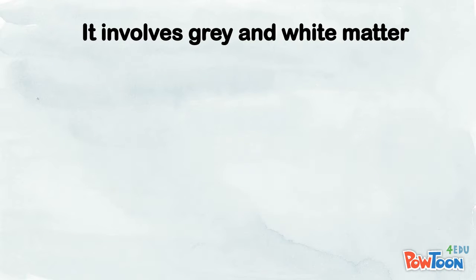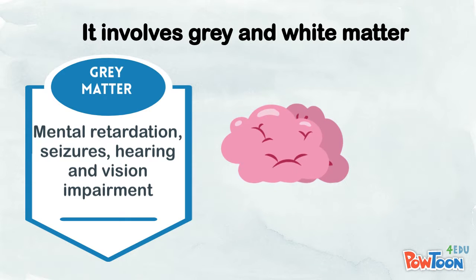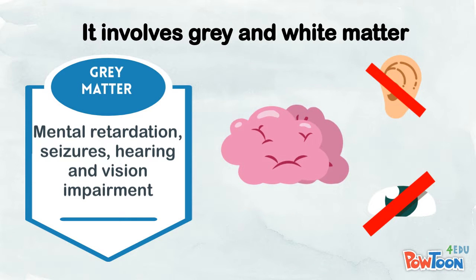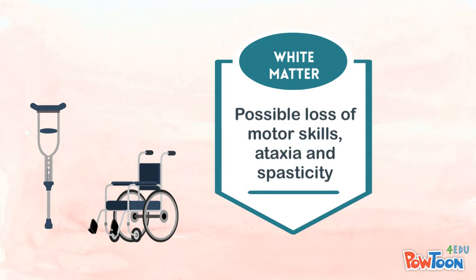Such diseases affect both the grey and white matter of the brain. The problems that arise when the grey matter is impacted include mental retardation, seizures, hearing and vision impairment, whereas the problems that arise when the white matter is impacted include the possible loss of motor skills, ataxia, which is the loss of full control of bodily movements, or spasticity, which is a condition in which certain muscles contract continuously.